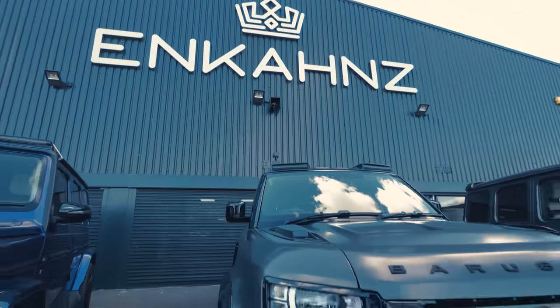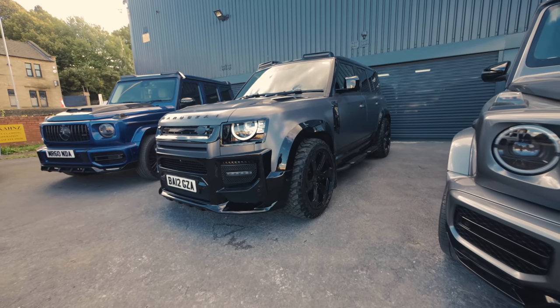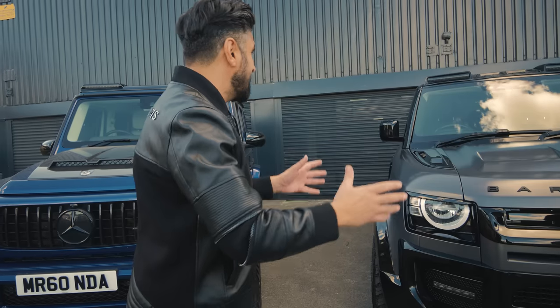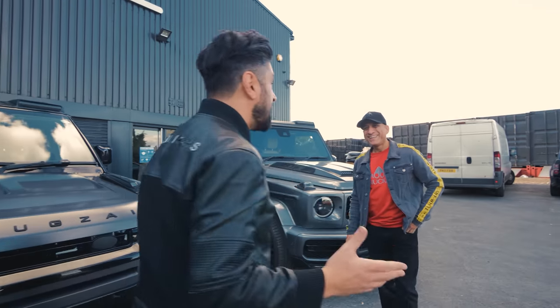Yeah, so this is my latest Defender. This is my personal Defender, by the way. And you know my favorite color is matte gray, so I painted this one matte gray with a gloss black body kit, gloss black contrast. And I think, I mean, what do you think? Forget what I think. It's amazing, isn't it? It's the best Defender out there, by far.